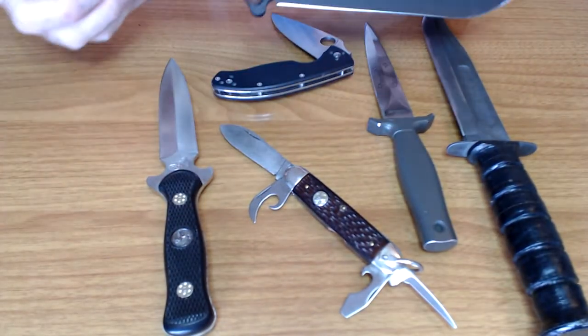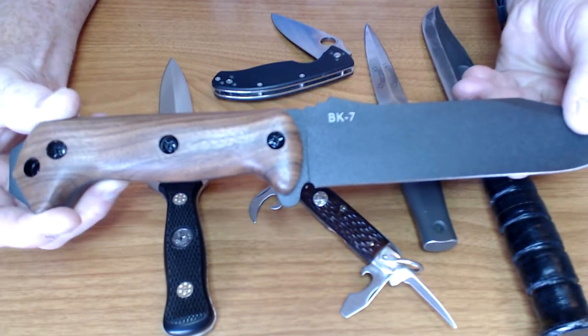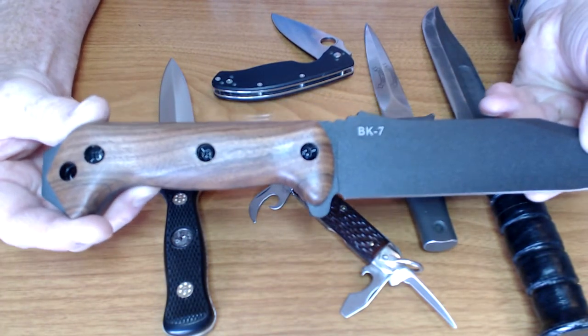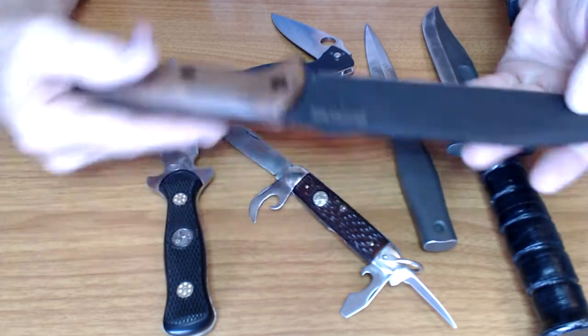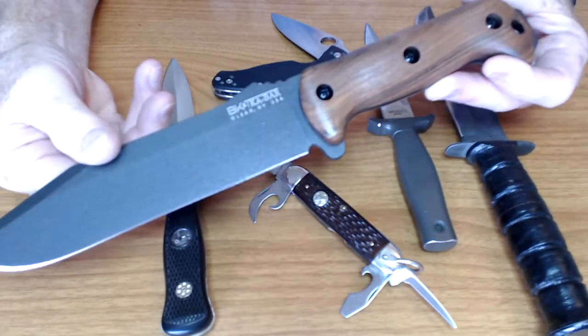This is probably my favorite fixed blade, Becker BK7. My friend Eric in Canada sent me this as a gift. Beautiful knife.